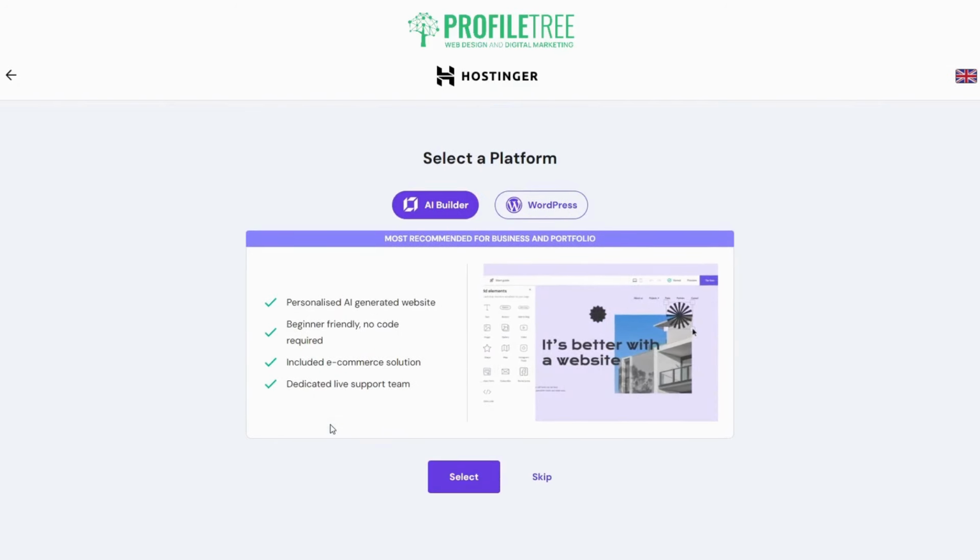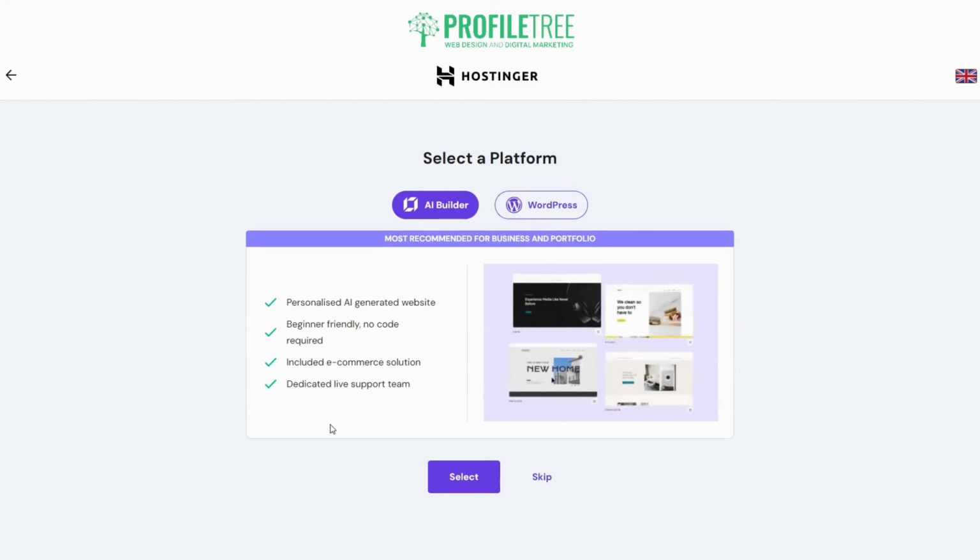This is primarily where you want to be at, where Hostinger is asking you to select a platform. So again, 2 options. You've got AI Builder or WordPress, or if you don't want to go for either of them, you can go ahead and skip. Now the advantages of using AI Builder is the fact that you do have a drag and drop builder. It doesn't require any code at all. Your website's AI generated. It can include an e-commerce solution and has a dedicated live support team.